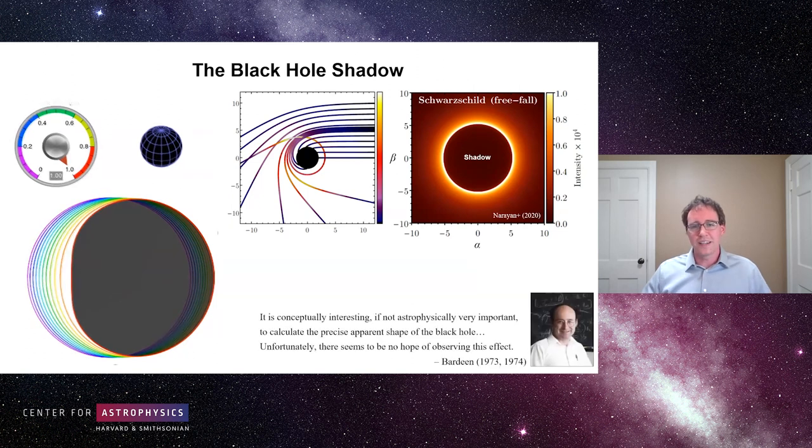Bardeen also noted, "It's conceptually interesting, if not astrophysically very important, to calculate the precise apparent shape of the black hole. Unfortunately, there seems to be no hope of observing this effect." And it's sort of a wonderful theme in the story that there's a lot of theoretical work that's just done out of curiosity that's really guiding the interpretation of the astrophysics that we're doing these days.